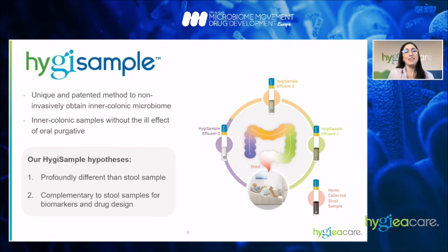So the HyGIeSample is our unique and patented method to obtain intercolonic microbiome non-invasively. It also enables a collection of microbiome without the ill effect of an oral purgative, which is usually provided to patients before their colonoscopies. So 2 years ago, we decided that we wanted to test our HyGIeSample hypothesis.